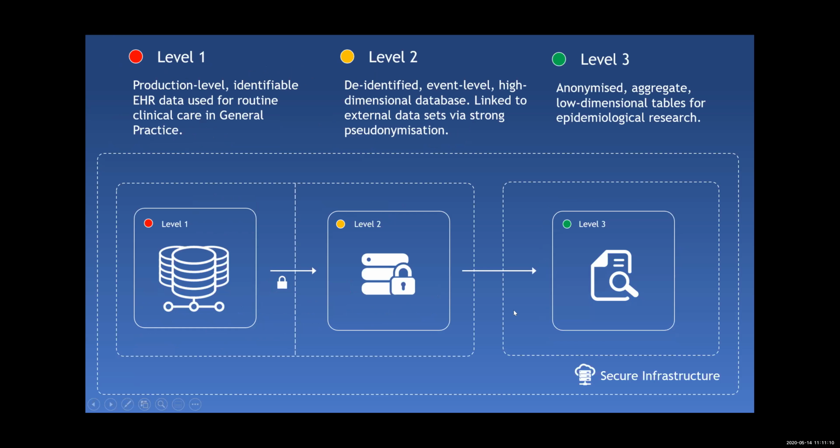From an analytic platform perspective, I don't know if some of you may not know what we do, but we're an electronic records provider, with about 2,700 GPs, about the same in community care, and then some emergency department, acute hospital, etc. So what we do is store centrally in a cloud infrastructure what we would call level 1 data, which is completely identifiable EHR data. It's used in routine clinical care in general practice in this circumstance. So when you go to your doctor, that's exactly the information that's been used for them to make good clinical decisions for you.